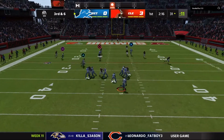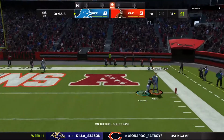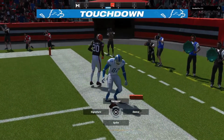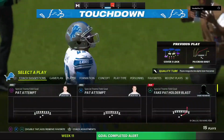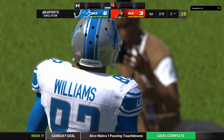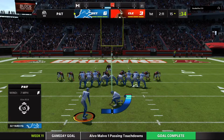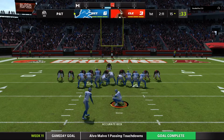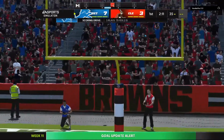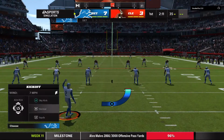Throwing on 3rd, Goff, eluding the pressure right. On the run, he'll let this go deep right side. And he takes this one in for a Lions touchdown. Tyrell Williams with touchdown number 7 on the year. And the Lions have taken the lead. Extra point right down the middle. And that makes it a 7-3 lead.